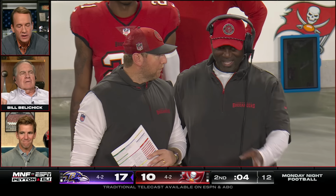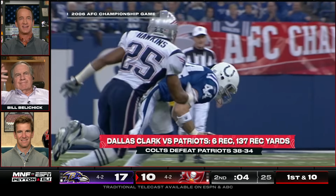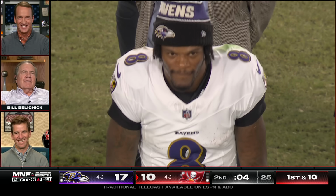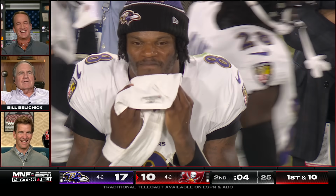My thoughts were Rodney Harrison didn't play in that game, and if we had Rodney Harrison, it would have been a little different story. But I love Dallas. Dallas was a great player for the Colts. He was a good blocker. He was a good receiver. He's a good all-around tight end. Really smart guy, tough. He wouldn't have had 137 yards against Rodney Harrison, I'll tell you that. Rodney Harrison didn't give up 137 yards all year.